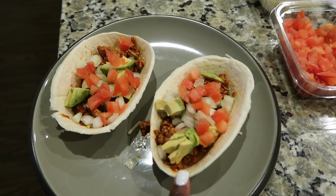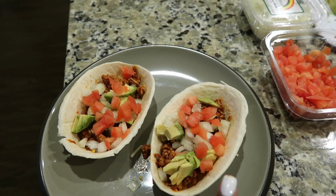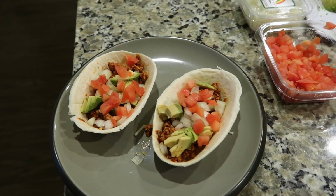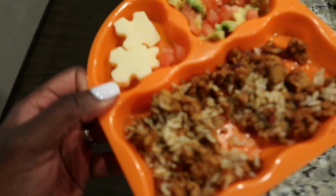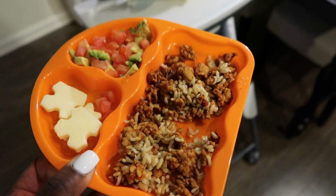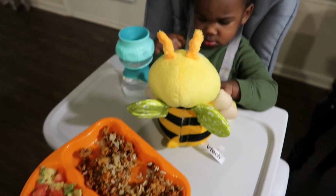Tonight we are having little taco bowls. Mine just has cheese and like meat and some veggies on it, and then I'm about to put brown rice and some salsa on the top of mine. Bashy is still little. I'm not gonna give him the taco bowl because he will just make a mess, so I've just basically put what would be inside of it on his plate. You ready to eat, buddy?